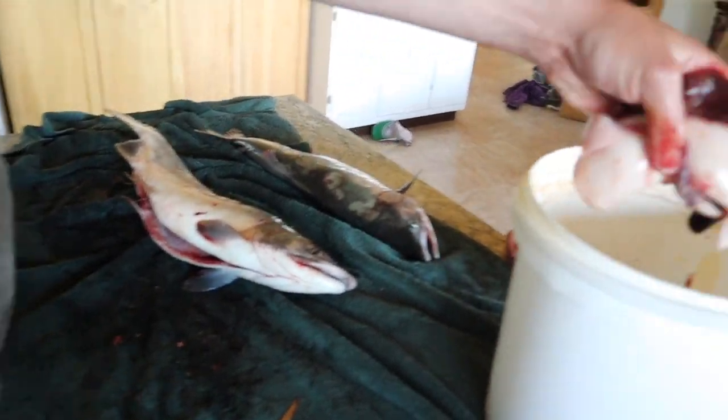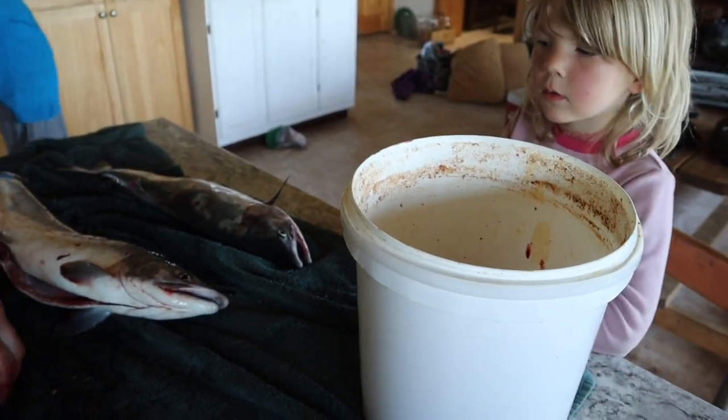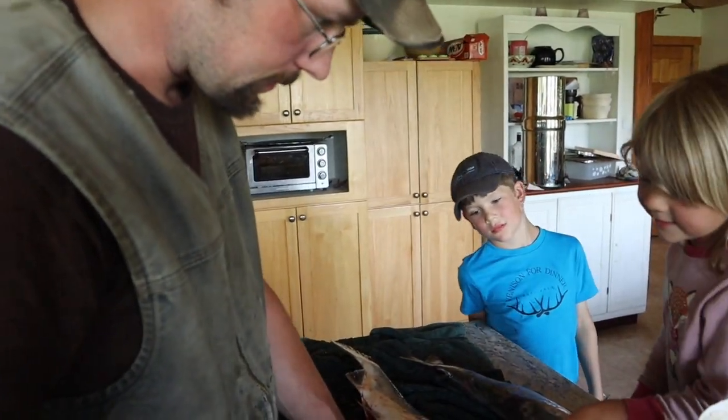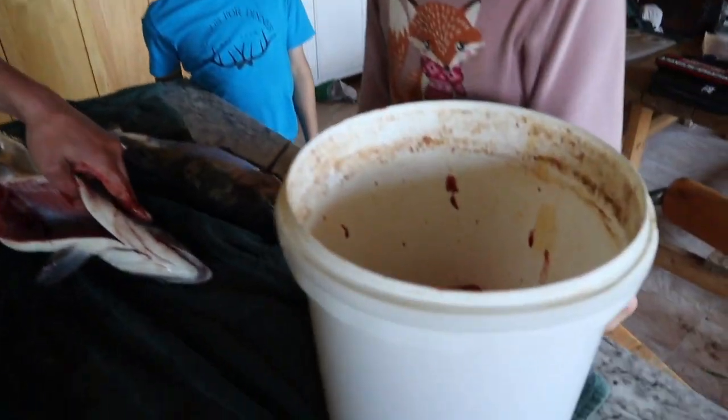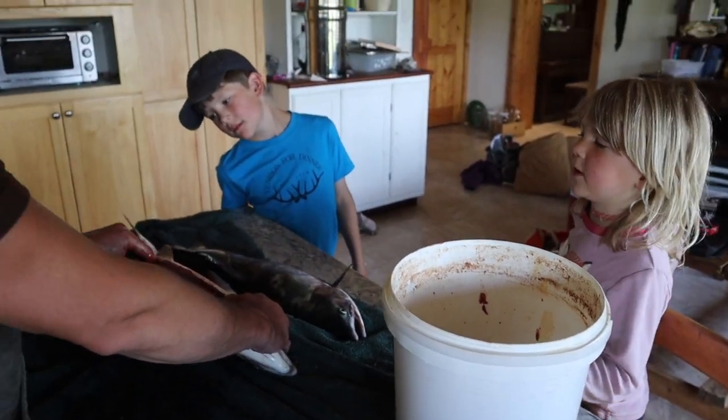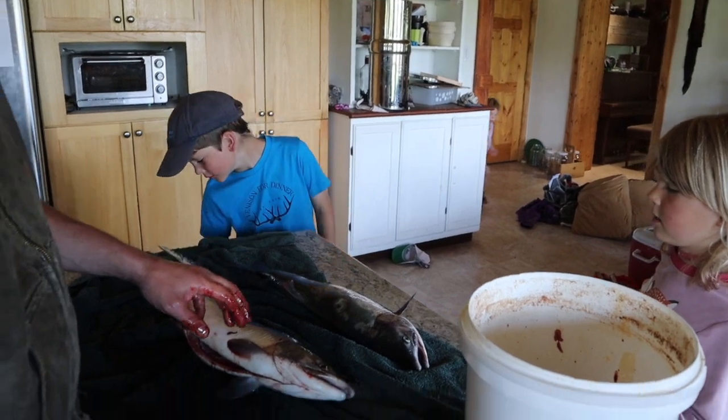Mom, look at that white stuff. The testicles? It has proportionately huge testicles. Well, they don't just spawn with one female. There's like 100 females.